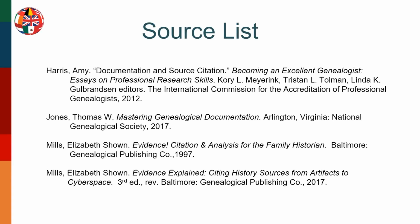Here's an example of what a source list looks like. The reason we use last names first is so that we can alphabetize a source list. So you'll notice the alphabetical listing of the various sources here. You'll notice that everything is divided with periods, and that we have all of the books in italics because they are publications.